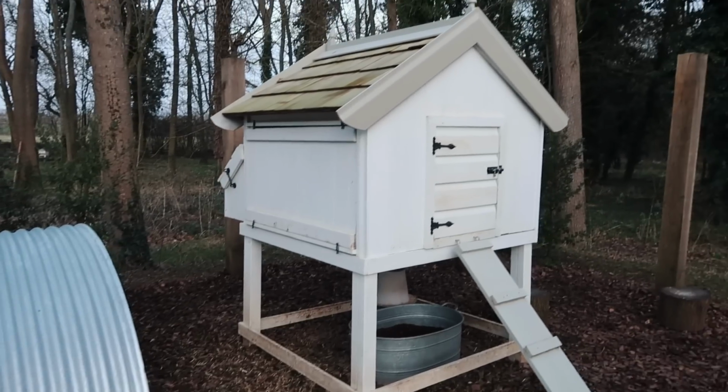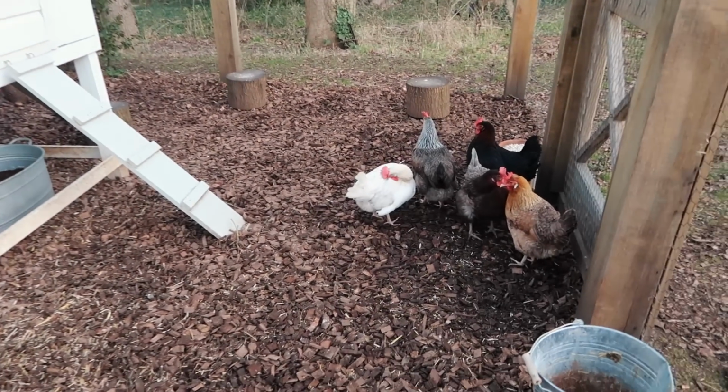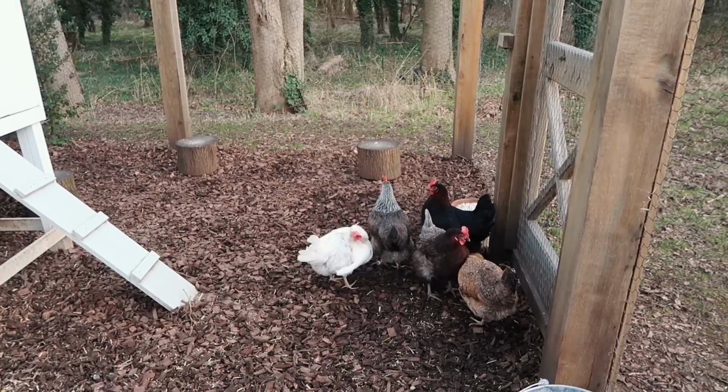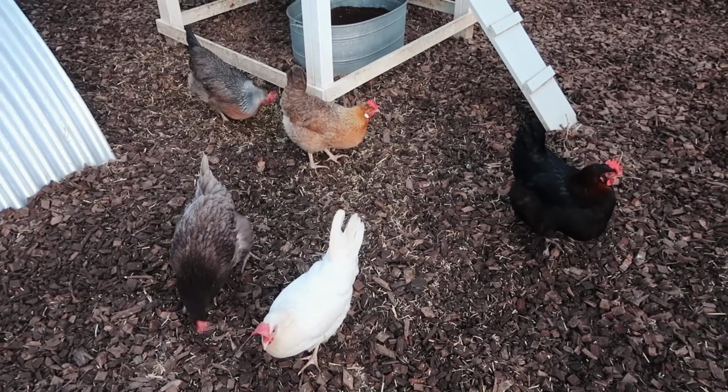Well, now the chicken coop has had a refresh and everything's been topped up and tidied up, I thought I would give you a quick run through. So I've got the chickens back into the coop, as you can see. Very noisy at the moment. They've just come back in.